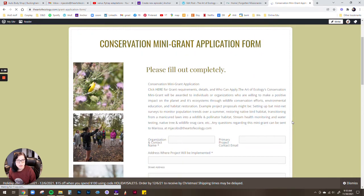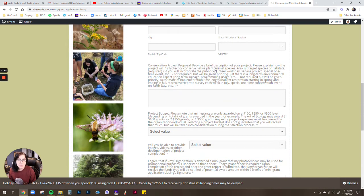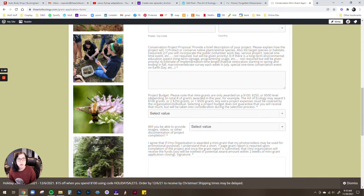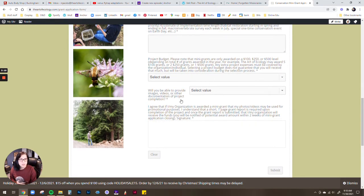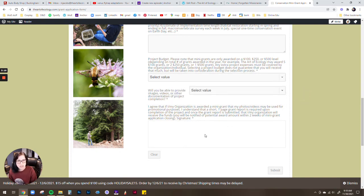All right, so this is the form. It's a very brief form, but as you can see, for the conservation project proposal, that might take a little bit more time. I'm asking you, what is your project going to be? What are you going to be doing? And I have some little details that I would like. They're not crazy details. It's just, are you working to conserve endangered species? Are you going to be using this for educational or public involvement? Looking at the budget, what sort of budget do you want for this project?